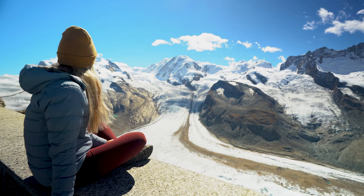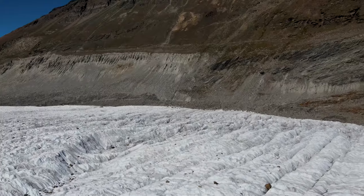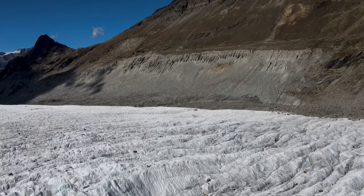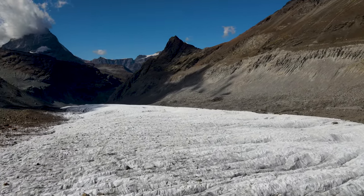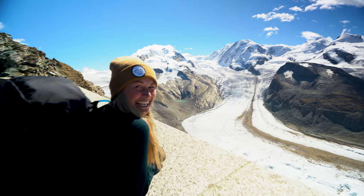The Gorner Glacier is one of the most famous and picturesque glaciers in the entire country. It is over 12 kilometers long and between 1 to 1.5 kilometers wide. The area is full of marvelous views. Like, everywhere you look, it is crazy. There's stunning ice formations, and you can even see the Matterhorn on a clear day. This is pretty cool.